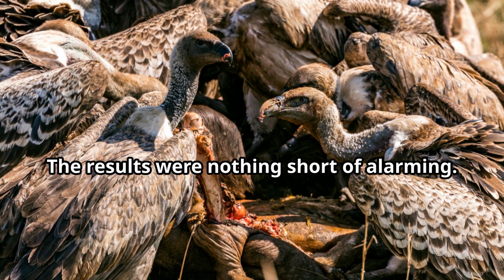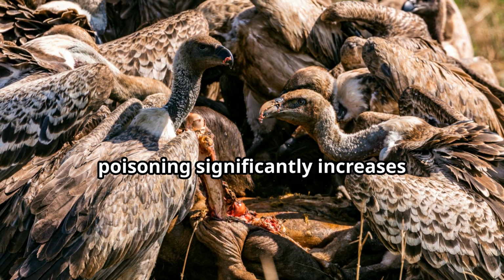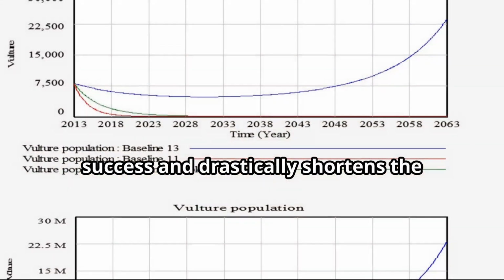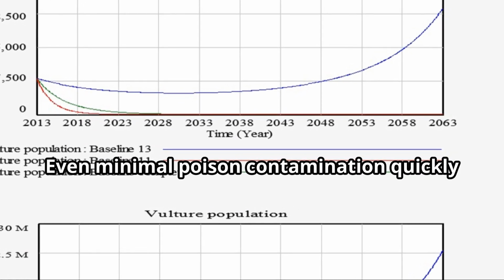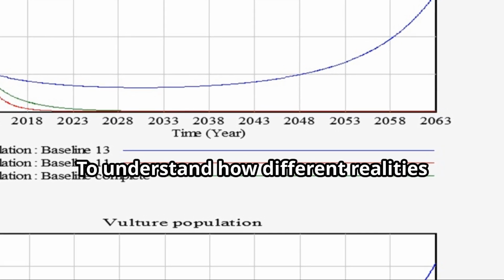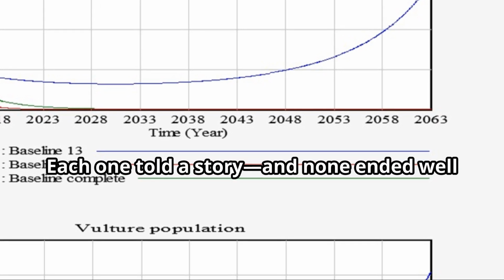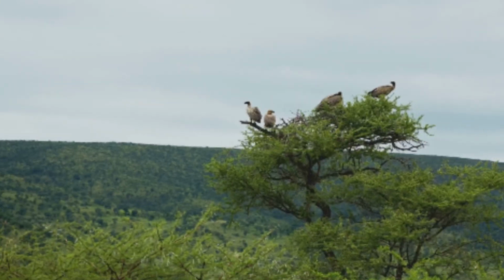The results were nothing short of alarming. Our simulations clearly showed how food poisoning significantly increases mortality rates, reduces reproductive success, and drastically shortens the lifespan of vultures. Even minimal poison contamination quickly destabilizes vulture populations, resulting in rapid declines. To understand how different realities could unfold, we ran several scenarios. Each one told a story, and none ended well without decisive action.